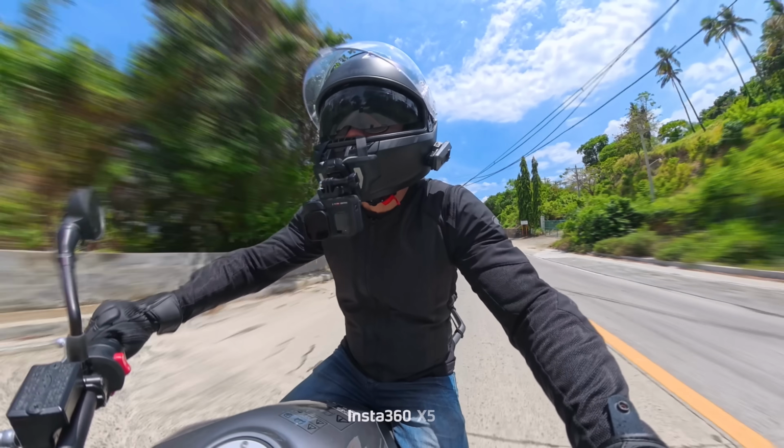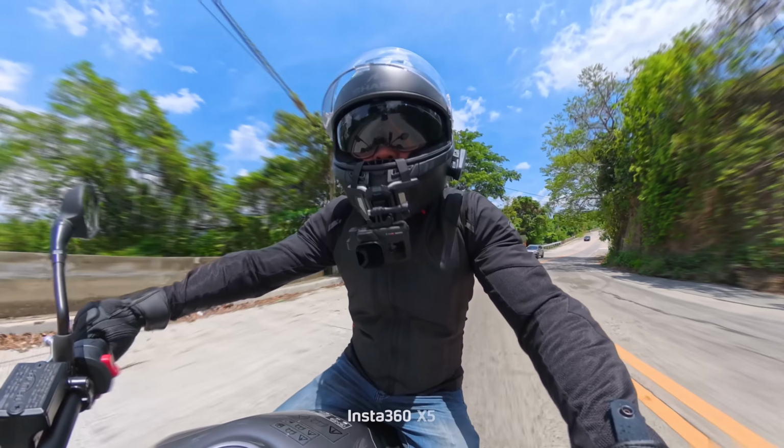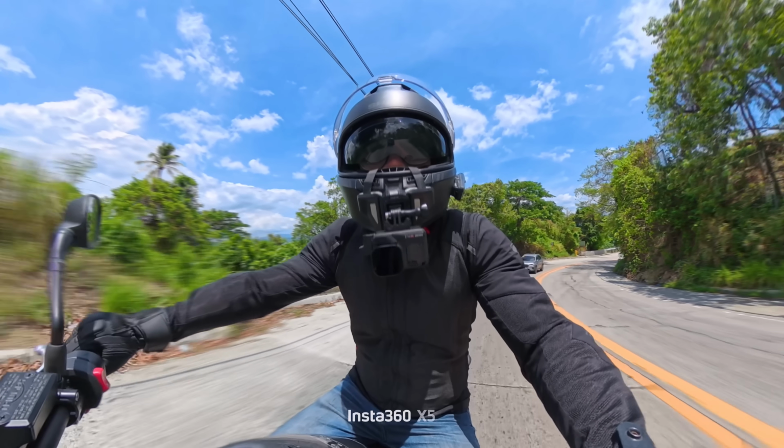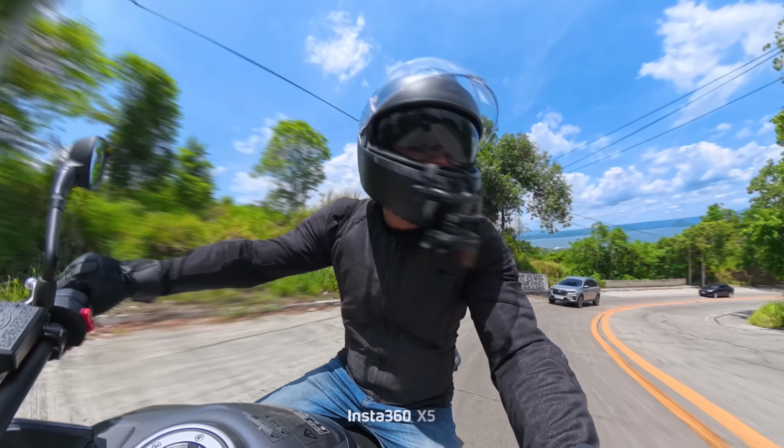In fact, this might be my favorite Triumph motorcycle that is not a Bonneville. It really is. I think everybody out there should give it a shot, try it out, and see if this bike is meant for you.